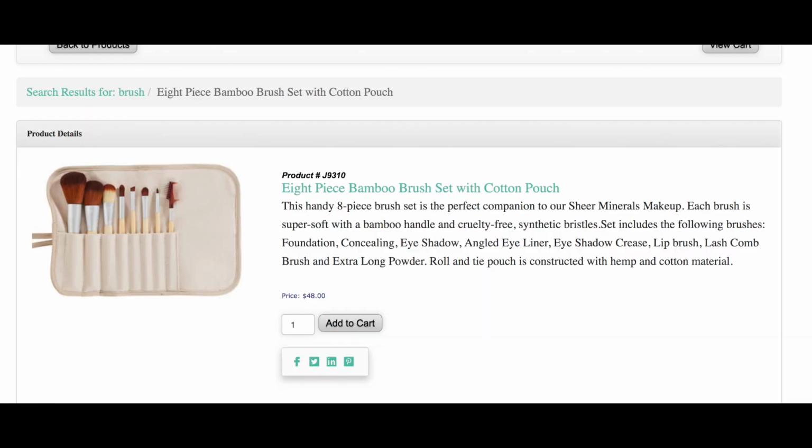So I wanted to show you the different options that we have as far as brush sets. This is our 8-piece brush set. It comes with the long-handled foundation brush, the regular foundation brush, foundation concealing brush, eyeshadow crease brush, which is not available by itself, our angled eyeliner brush, eyeshadow brush, and then a lip brush and an eyelash brush. You can get this whole set for just $48, which is an amazing, amazing price.